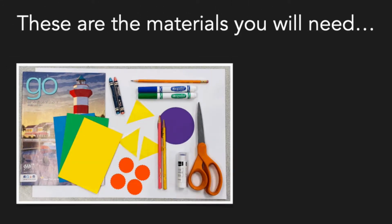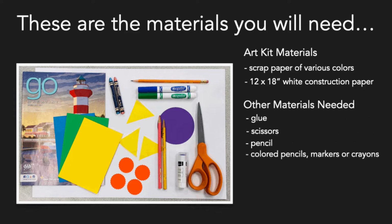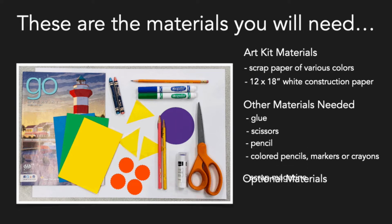These are the materials you will need. Art kit materials, which include scrap paper of various colors and a 12 by 18 inch white construction paper. Other materials needed are glue, scissors, pencil, colored pencils, markers, or crayons. Optional materials are scrap magazines.